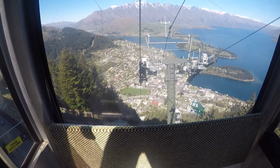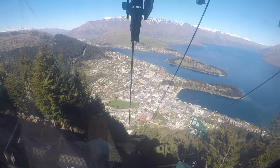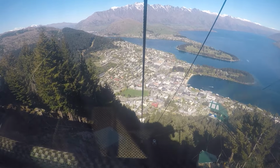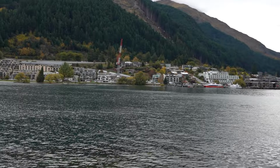Back in the centre of the town, you can travel up the Skyline to get a view out over the town and the surrounding lake, and then head down the Skyline Luge for some fast-paced fun. If you fancy something a little more chill, head out and play some disc golf and potter around the peninsula just to the south of the town.